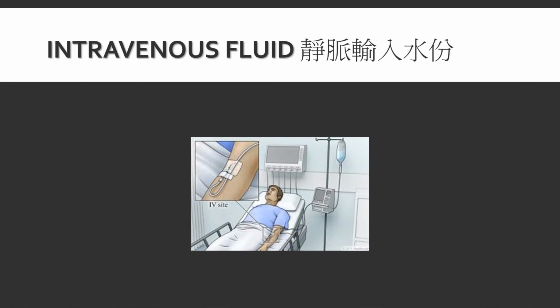The first one is intravenous fluid. IV fluid is very well known to almost everybody. Nowadays, you see athletes getting an IV during the middle of a game if they're dehydrated. Without fluid, we cannot survive. So it's almost routine that a patient will get IV fluid while in the hospital. As you know, IV fluid is pretty straightforward. There's a small needle, you put in a catheter into the vein, and then you supply the fluid.